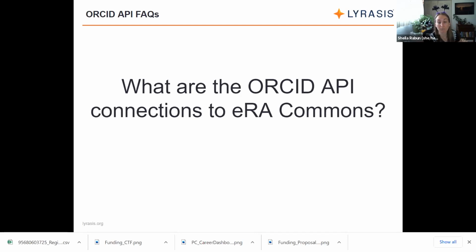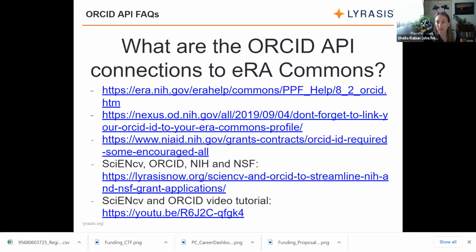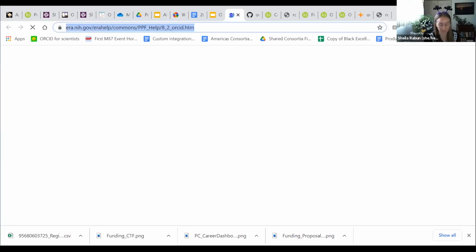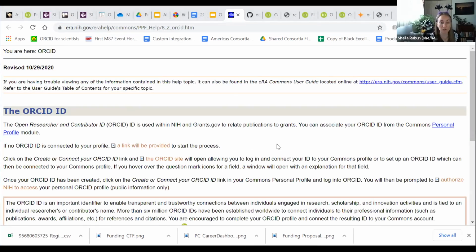So basically, we have a few pieces of information for you. As I was looking into this, there is a help page about ORCID and ERA Commons that was actually just updated today. So I'll share this link with you in the chat. But basically, researchers can link their ORCID ID to ERA Commons. But as far as I know, that is really it in terms of the ORCID API and ERA Commons. So they can link the ORCID ID, but there's no transfer of data to and from ERA Commons and the ORCID record. So there's a lot more that could be implemented here to make life easier for researchers.